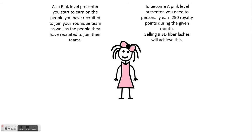So by selling those 35 3D fibre lashes, you have just earned yourself £152.50. So that is a great top up on your earnings. That is a great little amount towards a holiday. Whatever it is that you're aiming for, you're off to a really good start.